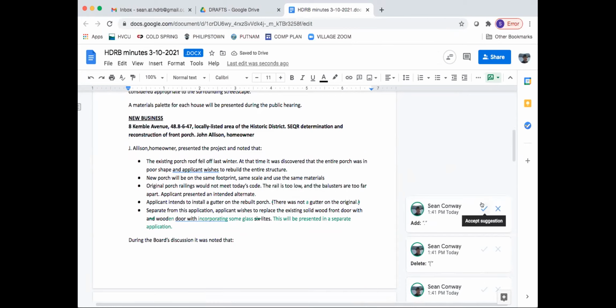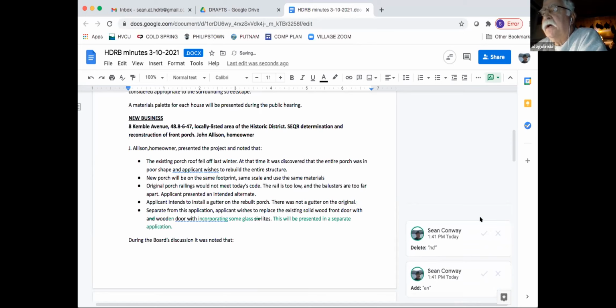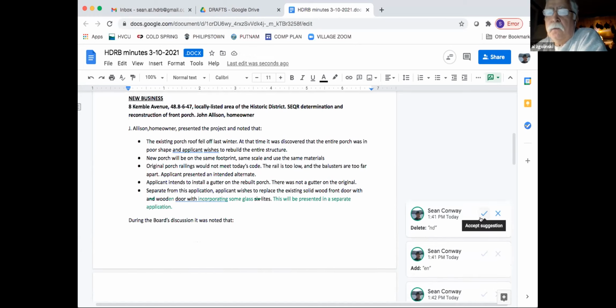And also, I'm just removing the parentheticals for some of these because they're not really needed. That last I would leave out because the door was not part of the application, and so I don't think that we should even mention it. Well, I think that the record should show that we talked about the door, but that he said it would be submitted as a separate application, so that in the event that that door changes, it is clear that we had not approved changes to the door. But if we feel strongly that we remove it, we can do that.